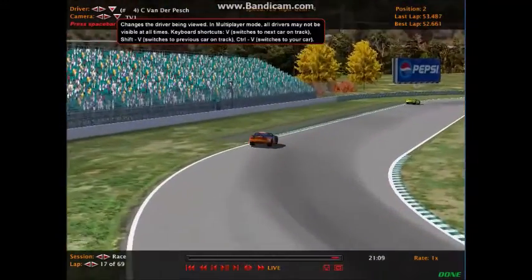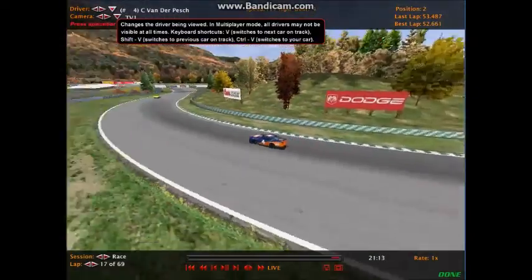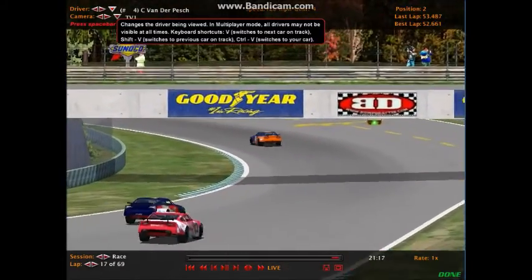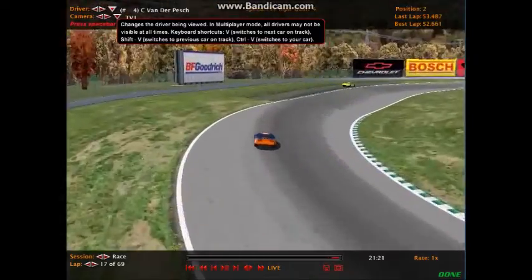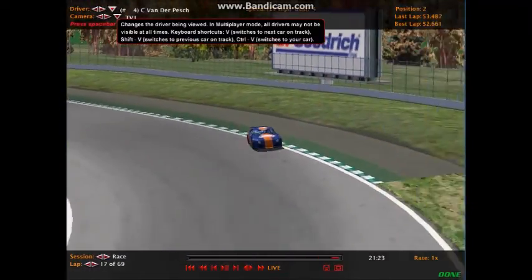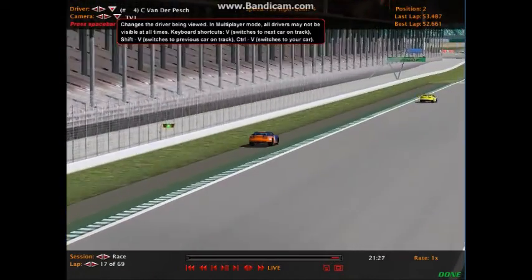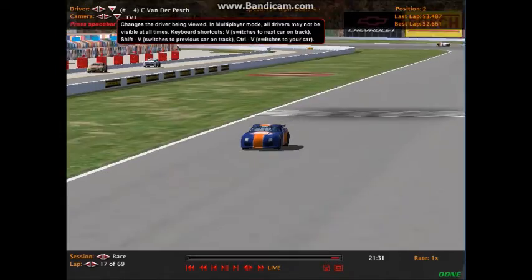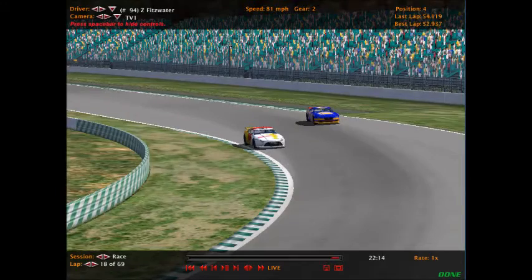CVDP now is reeling in Tyler Thaber slowly but carefully around here. This is a very driver-oriented track, and Vander Pesch is one of the most aggressive drivers in the field, so this could be a day where Vander Pesch could really excel and rejoin the championship fight. Well, not rejoin it, but at least boost his hopes. He needs to get a little bit more consistent here. He's had a lot of consistent bad luck, but Vander Pesch can do something here.